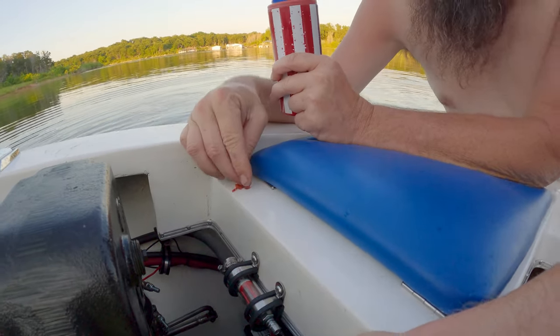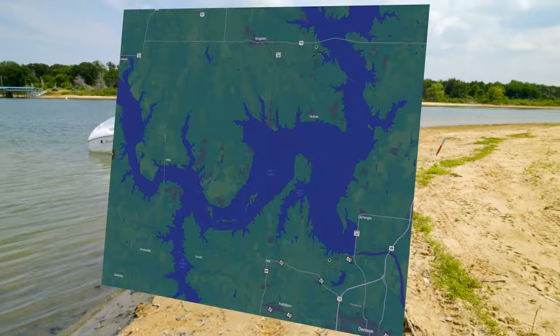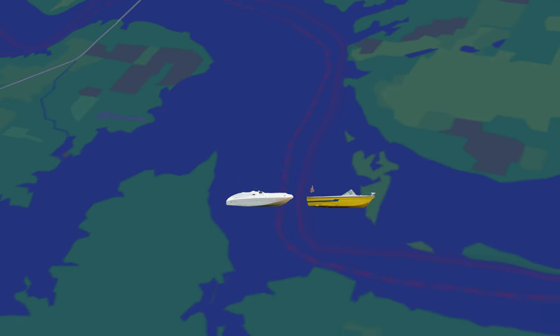Now for today's goal, we're going to take both Cody's boat and the budget boat. We're going to put some miles on the budget boat's new engine. We're going to try and get at least 50 miles on it today and maybe make a couple stops along the way.